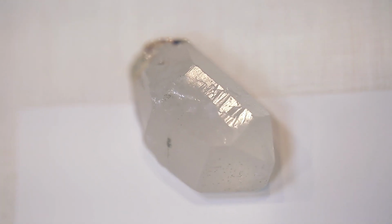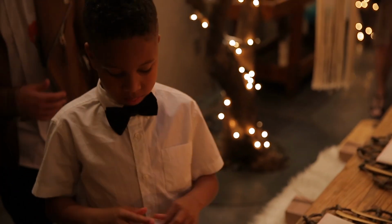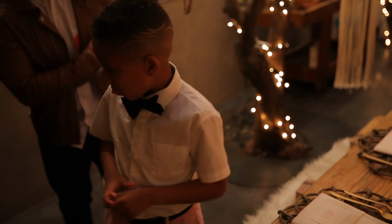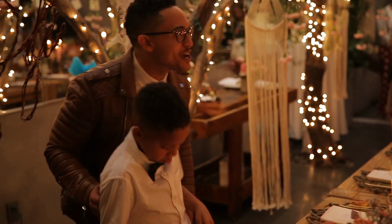My husband and myself were really into that whole wellness vibe. So adding the crystals, it's like adding another touch of who my husband and I are. My son, this is hilarious. When we first got to the restaurant, that was the one thing he went to right away. He ran to the crystals because he doesn't see them as crystals. He's 6 and he sees them as rocks. He started collecting all of them and putting them in his pocket.